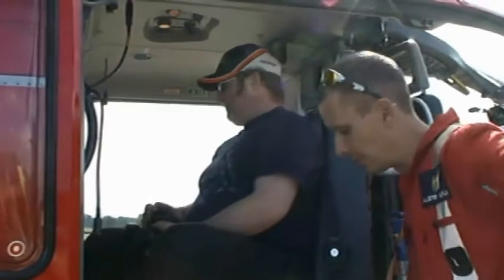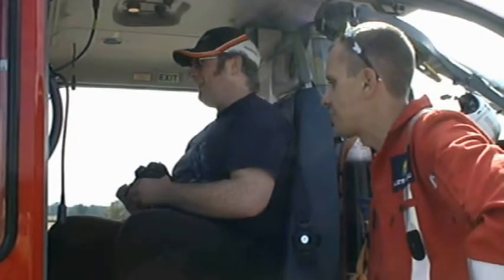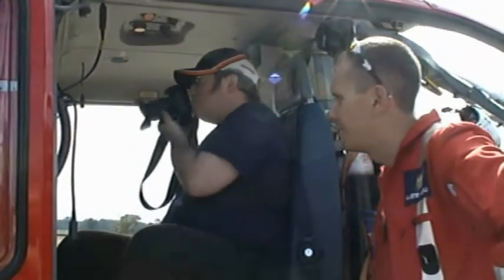Yeah, so where the bags are is where our patients will normally be. So they strap in there while we're flying and we take them off when we're on the move.